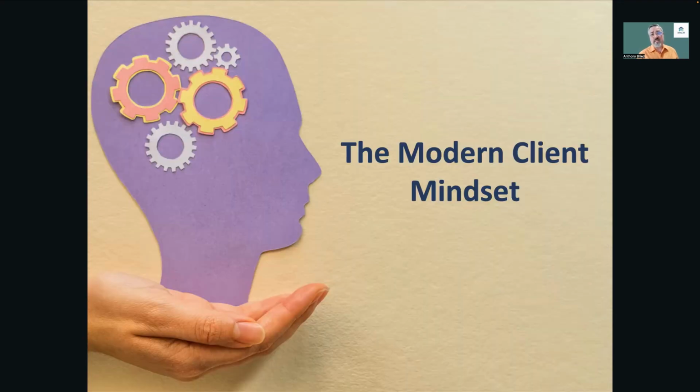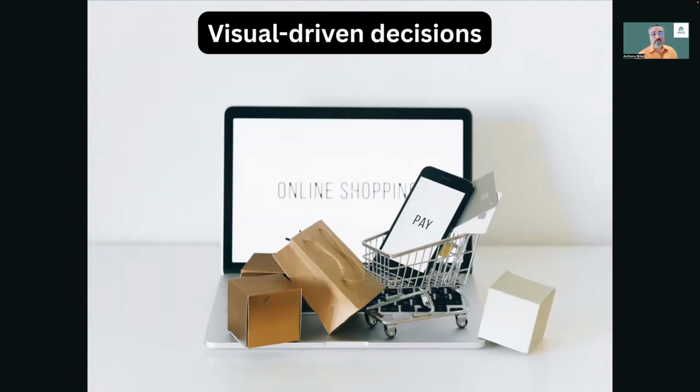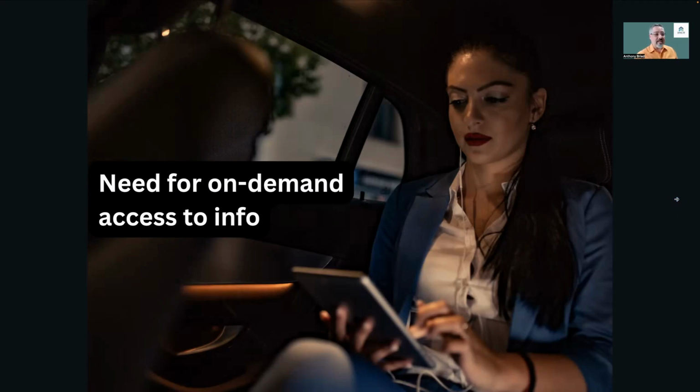What is the client mindset today? The client mindset today is that clients are digital first. They have digital first expectations. As a matter of fact, they expect a real estate professional to be on par with them or greater in their knowledge when it comes to tech. With AI, computer devices, mobile devices, texting, all this stuff, they expect a lot from their agents or potential agents. They're also very visually driven to help them decide, right? Everybody is very visually driven. Social media, very visually driven. People want to buy what they see. Here, we want to be able to help buy or help sell ourselves based on what they see. And just as important, clients today need on-demand access to information. We have to show them that we're totally transparent, forthcoming with our information and our knowledge.